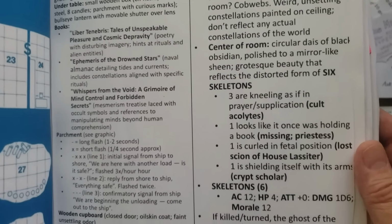And to me, that was so much more flavorful than "there's 6 skeletons in here that are slow to attack, but they'll attack you finally, and they were put there by the alchemist." I thought, no, let's do something a little bit more in tune with how I run my games, right?